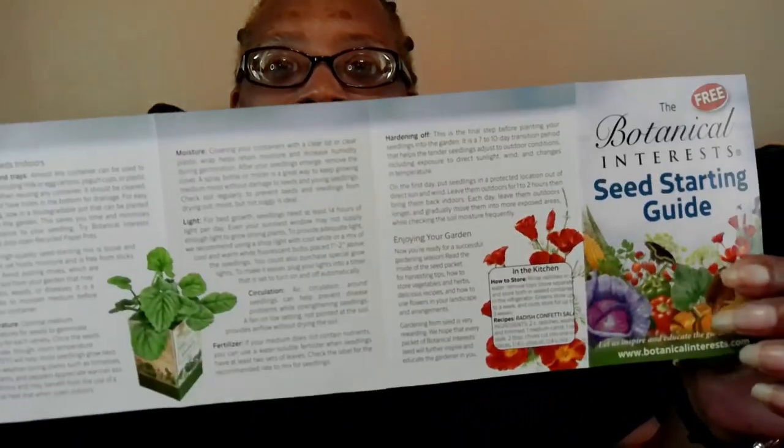Okay, they send you a seed starting guide. So that's good. Flip it over to the back. And I got a free seed. It says thank you. I got a lettuce pack.